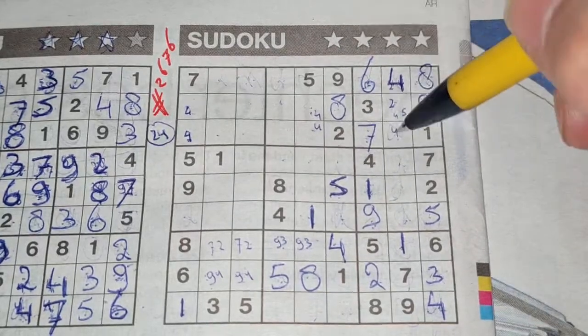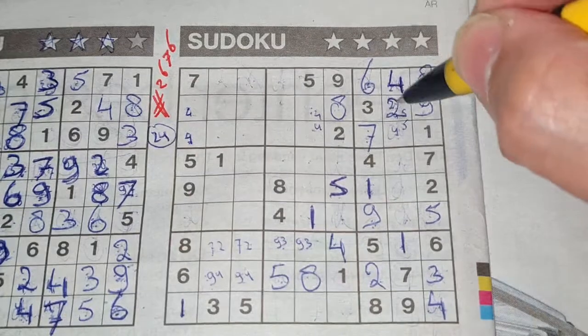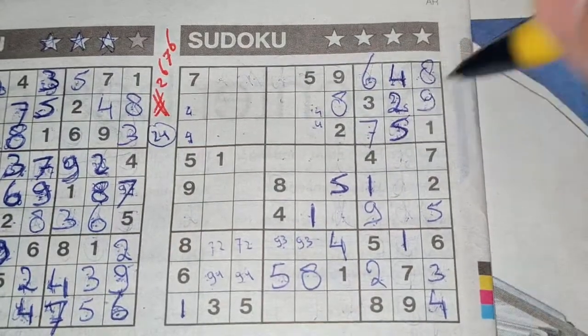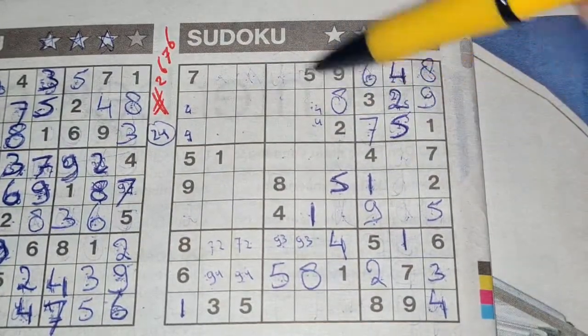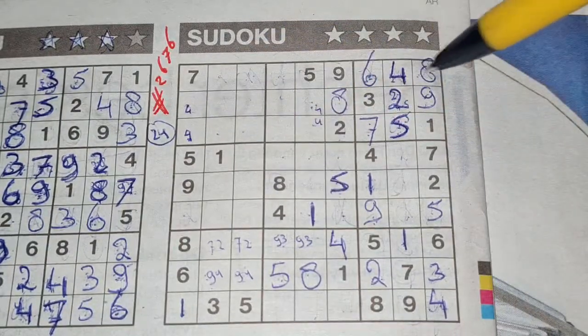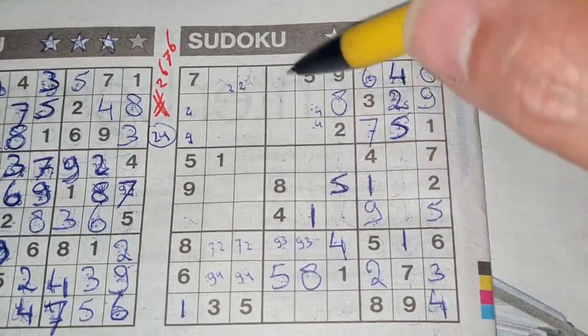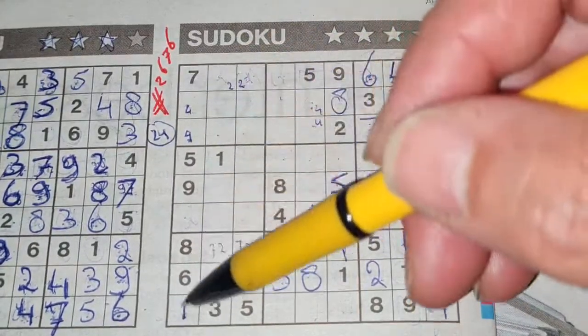All right, 2 numbers left, the 2 and the 5. We see here 2, no 2 there. 2 should be here. And the 5 goes there. All right. 2 in this row. 2 in the second row. So in the first row, the only 2 places for the 2 could be here, could be there.